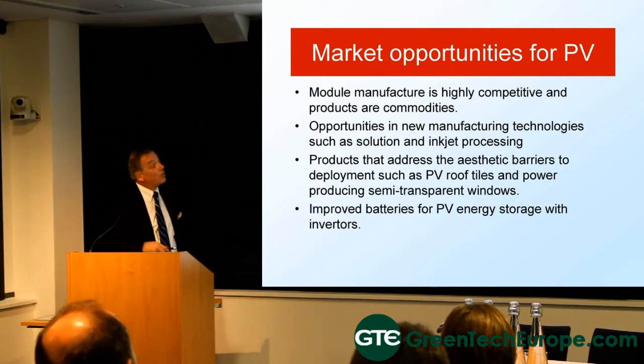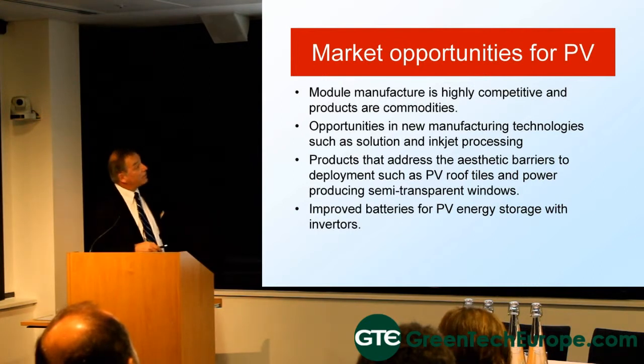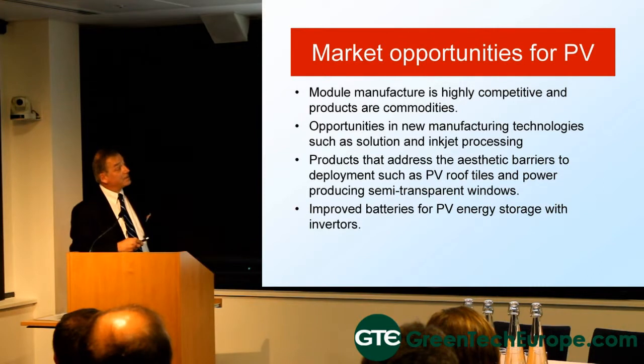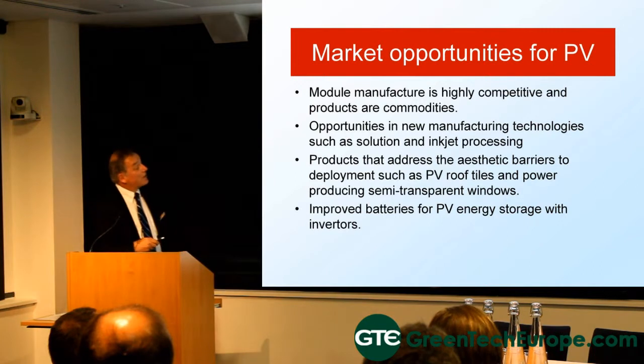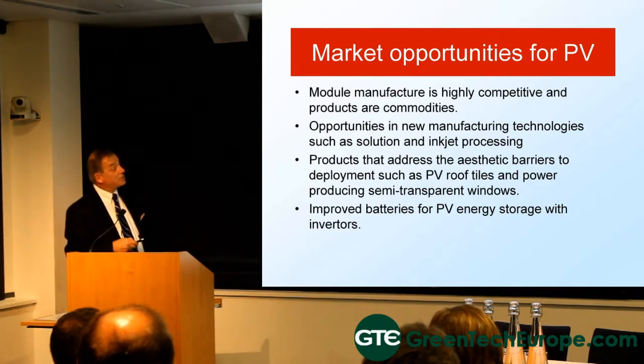So, where are the opportunities in terms of PV technology? Well, I think now module manufacture is highly competitive. We've seen a shakeout of the companies. There were 350 module manufacturers 3 years ago, and 200 of them have gone. So I see now opportunities in new manufacturing technologies such as solution and inkjet processing.